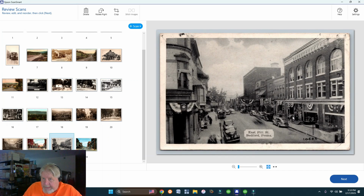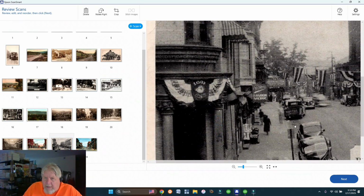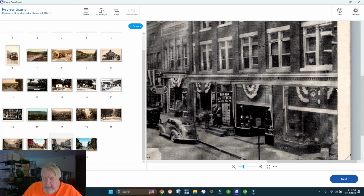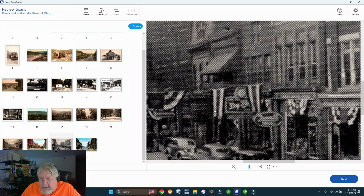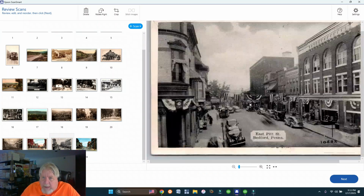Another view on East Pitt Street, and this one's a little bit more modern. More of a chrome era car. You can see the newer style of cars on the street. And here we have more signs that we can see. This is a fashion shop here on the left. And if we look on the right, we see what looks like a department store. That looks like Rexall Drugs and some other things as we go on down the street. Probably with a magnifying glass you could read most of these, but I can't quite make them out with just my poor eyesight.